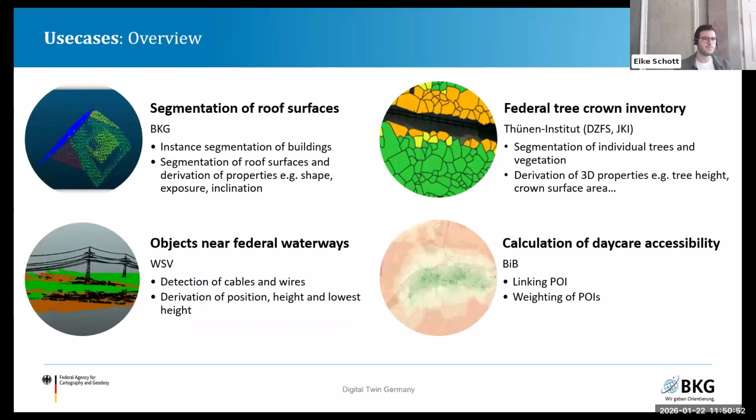There are a couple of use cases, and I will go over them very briefly. Segmentation of roof surfaces is an interesting use case, where we could use those data to derive solar potentials on roofs in Germany. The tree crown inventory is interesting as well, where we can segment individual trees and derive 3D properties from them. Objects near federal waterways could also be interesting for identifying obstacles for ships.